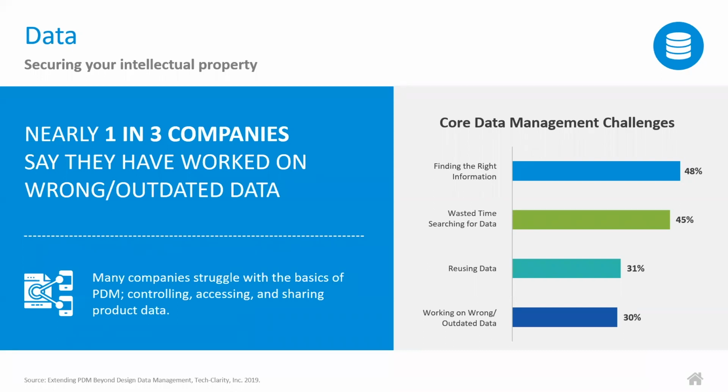Now, for those that work with CAD files every day, it's probably no surprise to see that finding the right information and wasted time searching for data are challenges reported by almost half of respondents. Many companies struggle with the basics of PDM: controlling, accessing, and sharing product data.